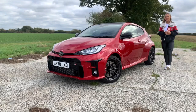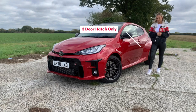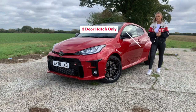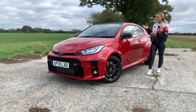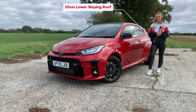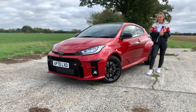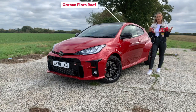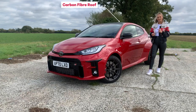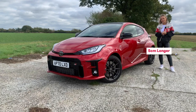The first thing you notice about the GR Yaris is the fact it's only available as a three door. The normal Yaris is available as a five door as well. And that sloping roofline on the GR Yaris slopes down 10 centimeters lower, which compromises your room in the back, but it does also have a carbon fiber roof, which I'll show you a little bit later on. And of course, this car is 5 centimeters longer.